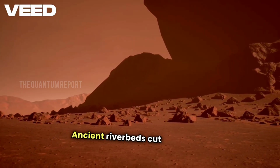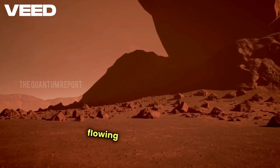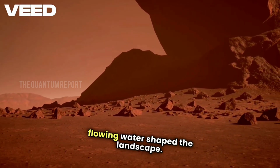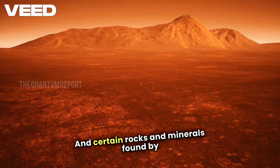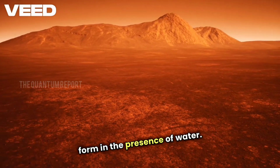Ancient riverbeds cut through its surface. Delta formations and canyons suggest flowing water shaped the landscape. And certain rocks and minerals found by rovers like Curiosity and Perseverance could only form in the presence of water.